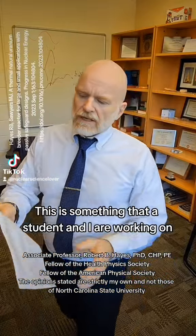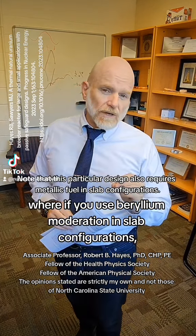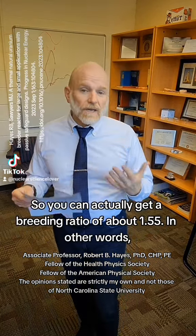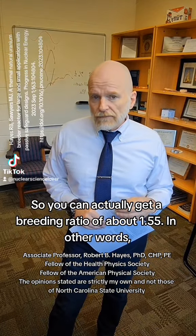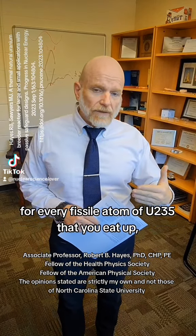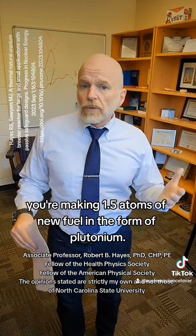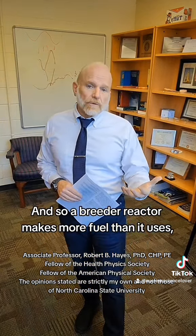This is something that a student and I are working on, where if you use beryllium moderation in slab configurations, you can get hyperbreeding, so that you can actually get a breeding ratio of about 1.55. In other words, for every fissile atom of uranium-235 that you burn up, you're making 1.5 atoms of new fuel in the form of plutonium. And so a breeder reactor makes more fuel than it uses.